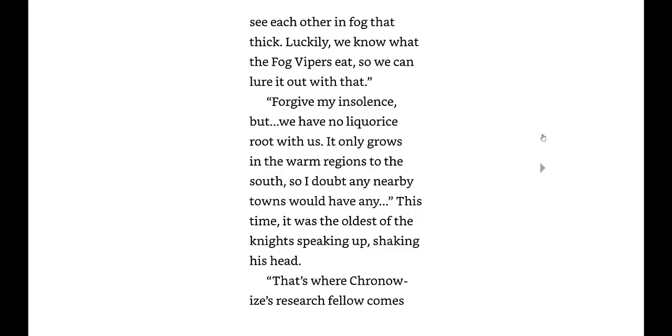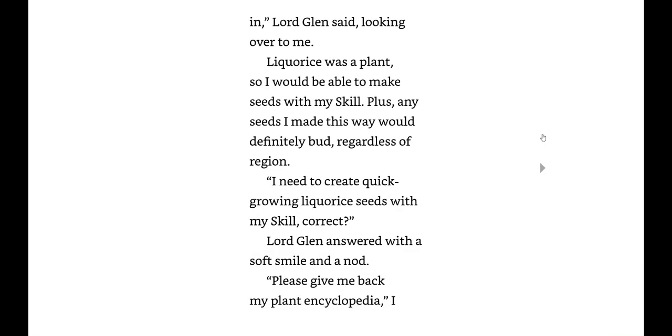"That's where Chronowise's research fellow comes in," Lord Glenn said, looking over to me. Licorice was a plant, so I would be able to make seeds with my skill. Plus, any seeds I make this way would definitely bud, regardless of region. "I need to create quick-growing licorice seeds with my skill, correct?" Lord Glenn answered with a soft smile and a nod.